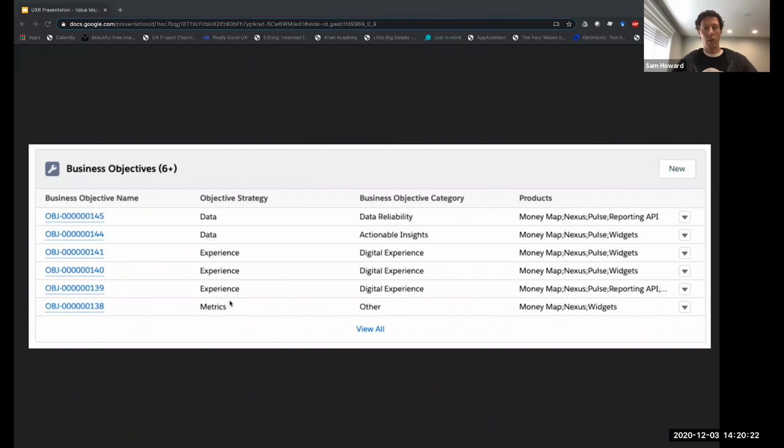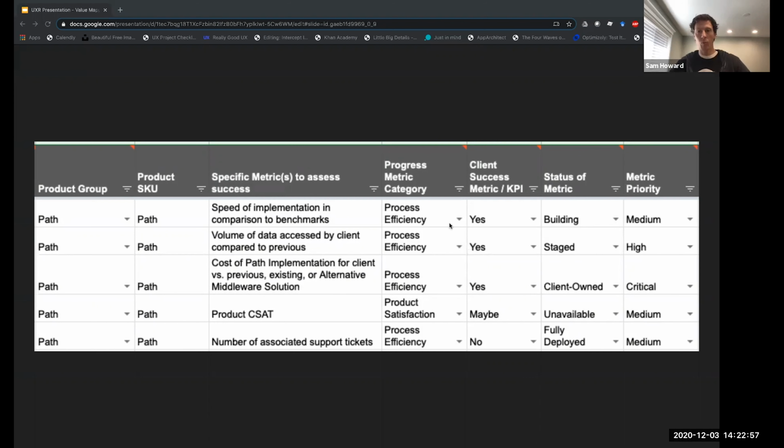And so for each product, we've identified specific metrics that assess success. What metric category they're in, whether or not we're going to need to surface that to clients, what stage it's in terms of its development to be able to distribute and access, and how important it is, right? And that'll help us spin up projects around what we do there.